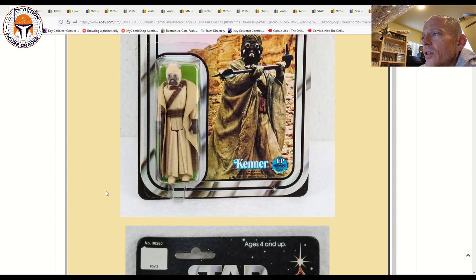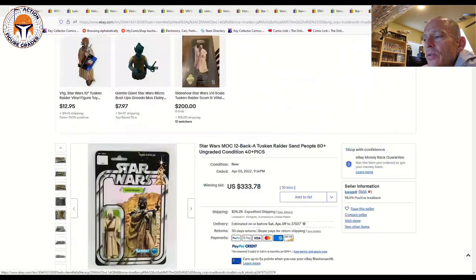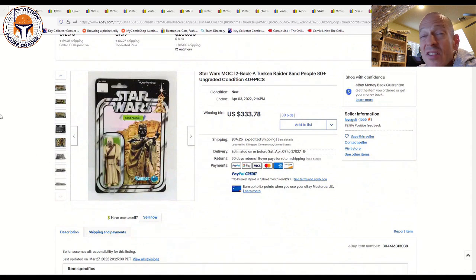Nevertheless, I still think that even with that degradation, you're probably a 75-ish in terms of the overall grade. And $333 plus, let's call it $35 shipping, that's let's call it $370. That's a pretty good deal for a 12-back Sand People.